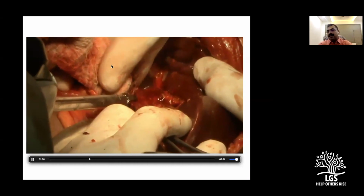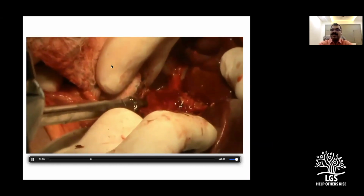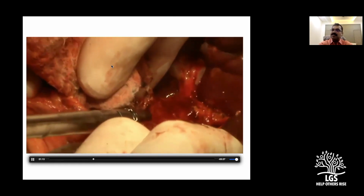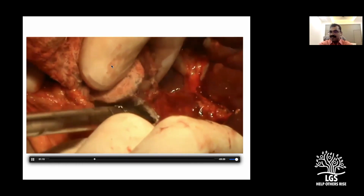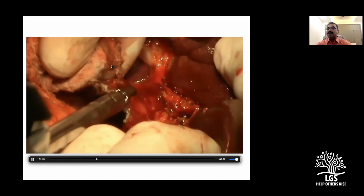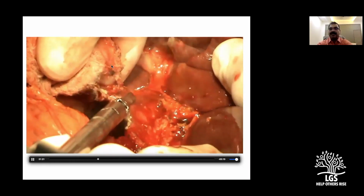So Dr. Ilango was partly correct, because the right anterior sector duct was not drained by the stents. So that was the reason for persistence of symptoms and development of cholangitic abscess confined to that area.